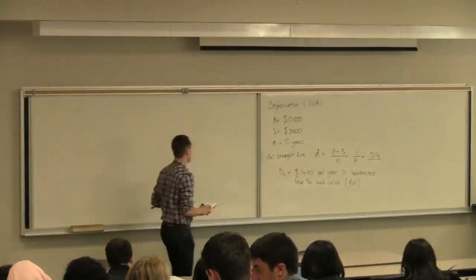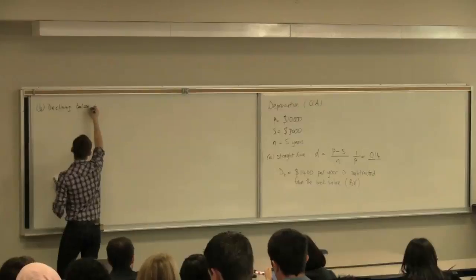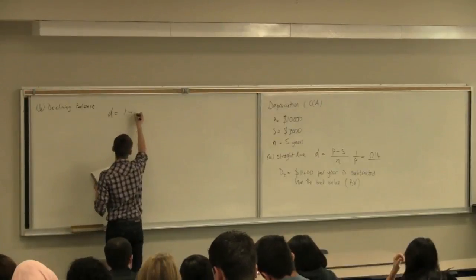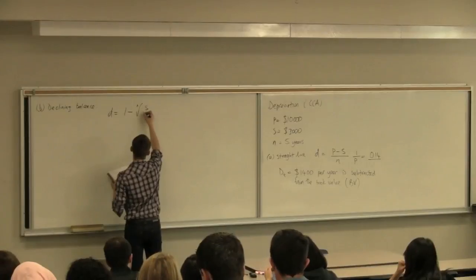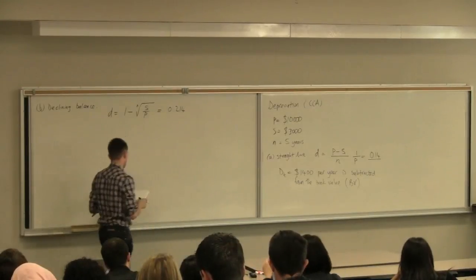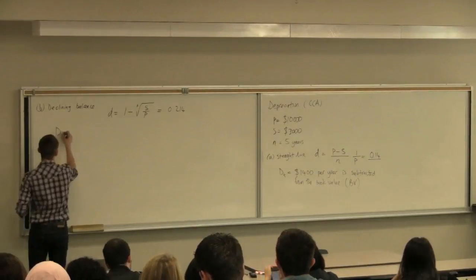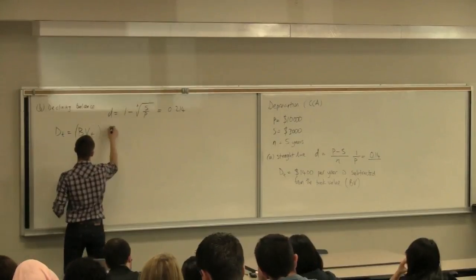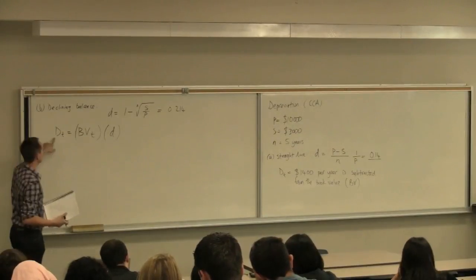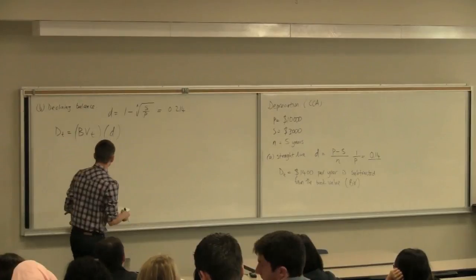If I was to use the declining balance method, and this is the standard method used by the government, the formula is D equals 1 minus the nth root of S, the salvage value, over the purchase price. In that case, it's 21%. So the deduction, the amount of depreciation you take off every year, is equal to the book value in the current year times that percentage. So the amount D_t changes from year to year. The reduction in the book value changes from year to year. In fact, the dollar value of that depreciation decreases since the book value has decreased.